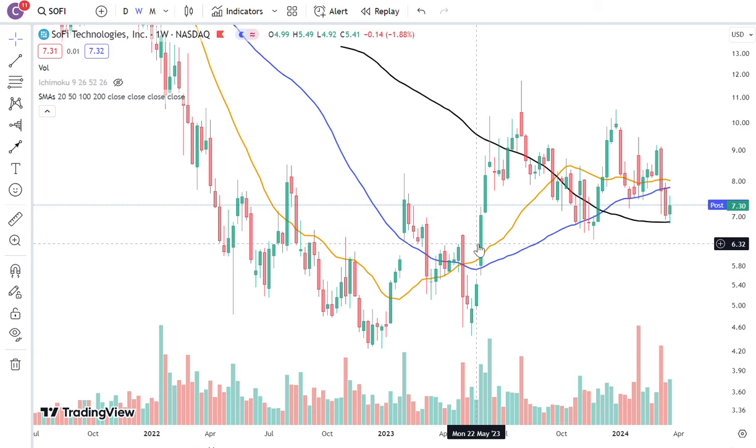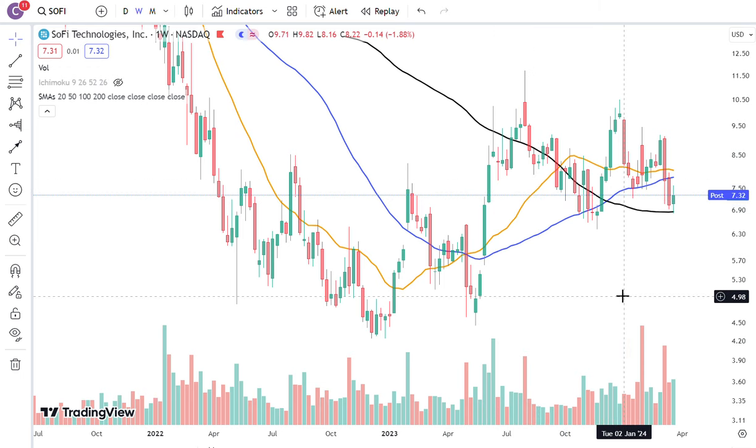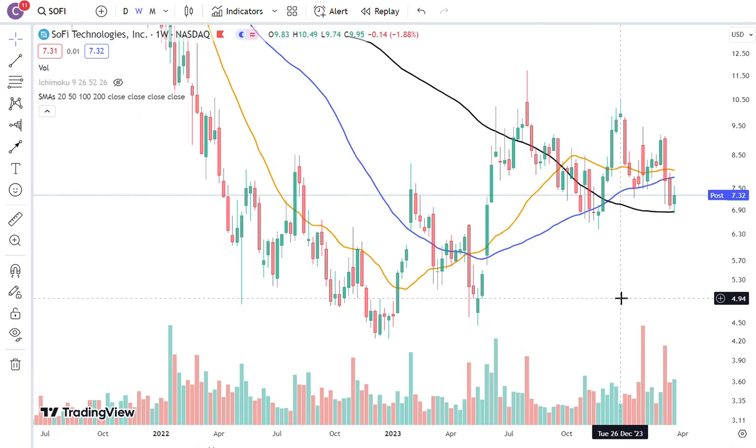A lot of times, stocks like this that have pretty high hype, a lot of open interest, a lot of people shorting the stock, and a lot of people looking to go long the stock, they just like to do a lot of these shakeouts. The shakeout can often be a lot more cruel than what you would think.